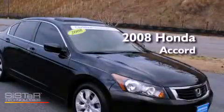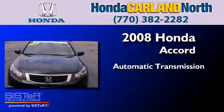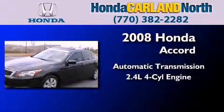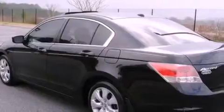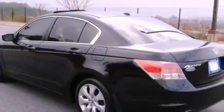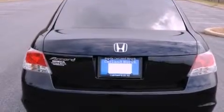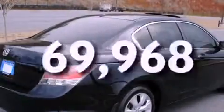This is a 2008 Honda Accord. This four-door sedan has an automatic transmission and an inline four-cylinder engine. All of the following features are included: commercial-free satellite radio, air conditioning, a premium sound system, tinted glass, stability control, and this vehicle has less than 71,000 miles.